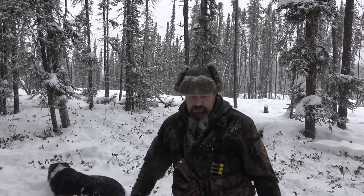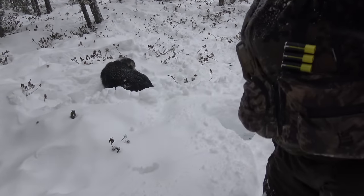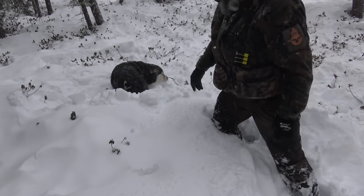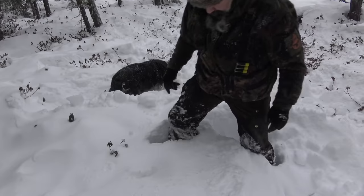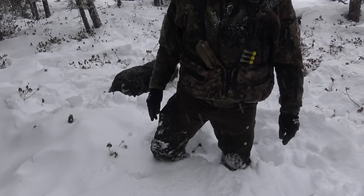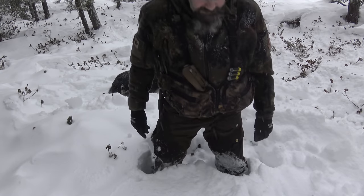But the great thing about a hammock is you're off the ground. So, as you can see, well, that's not too deep there, must have been in a hole. She's pretty deep.